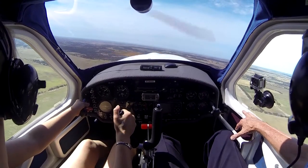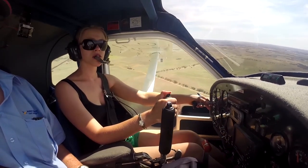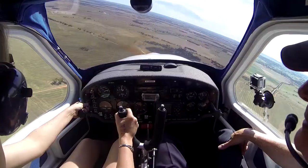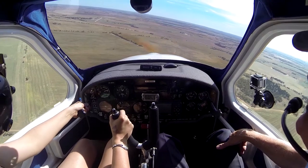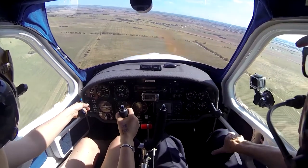Traffic Murray Bridge, Jabiru 4971, turning base runway 01, traffic Murray Bridge. Yeah, you can start the gentle turn, that's good. Nice 70 knot turn, perfect. See how they get lost in the trees? Look, see them down there? Very hard to spot, aren't they?